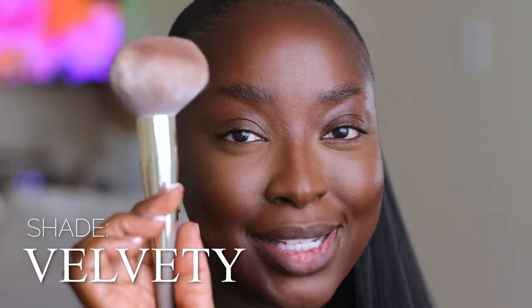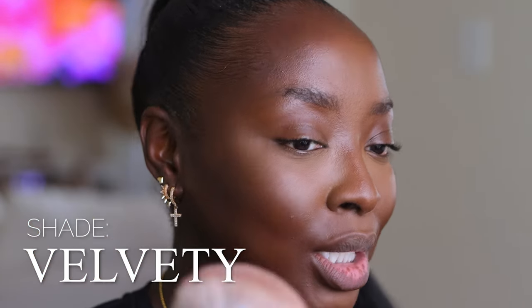You know? I'm gonna use this Kosas Cloud Set in the shade Velvety, okay? This is a Complex Culture brush. And we're gonna put this all over. This is gonna bring it all together. Pick away any harsh lines.